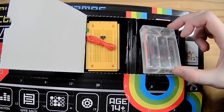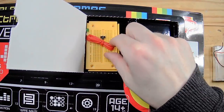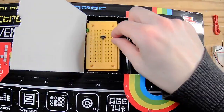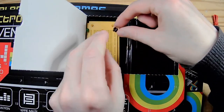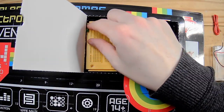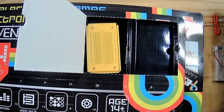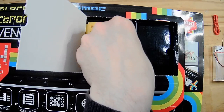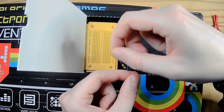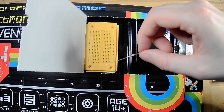And we've got a battery pack. We've got a length of wire, okay. And we've got a switch with a leg bent. I don't know if that's meant to be like that. Probably not. We have an LED. A resistor. And what's the value of that? Brown, black, yellow. And I can't for life of me remember my resistor codes at the moment.